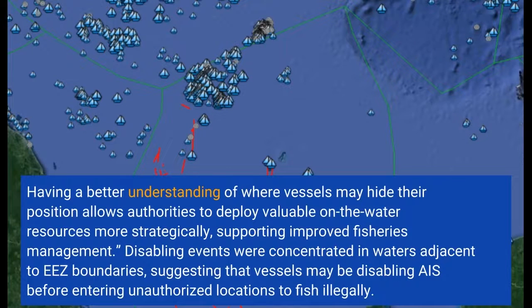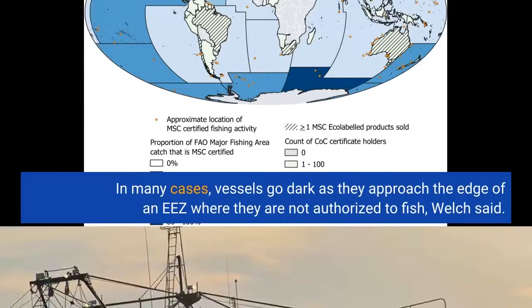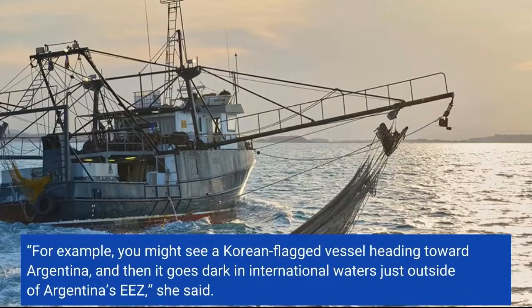Disabling events were concentrated in waters adjacent to EEZ boundaries, suggesting that vessels may be hiding illegal activity. "In many cases, vessels go dark as they approach the edge of an EEZ where they are not authorized to fish," Welch said. "For example, you might see a Korean-flagged vessel heading toward Argentina, and then it goes dark in international waters just outside of Argentina's EEZ," she said.